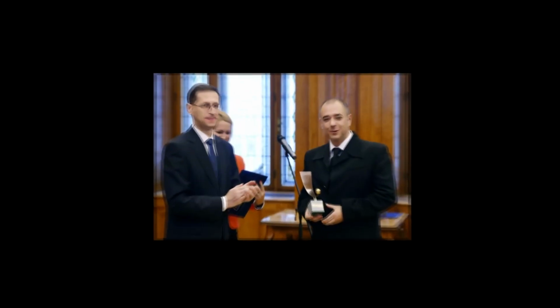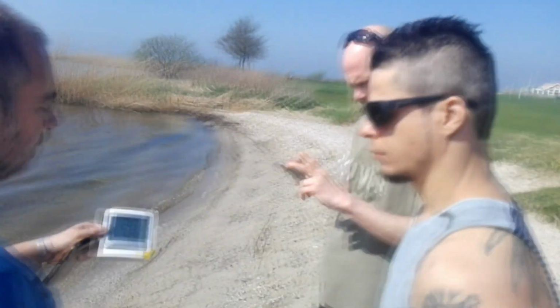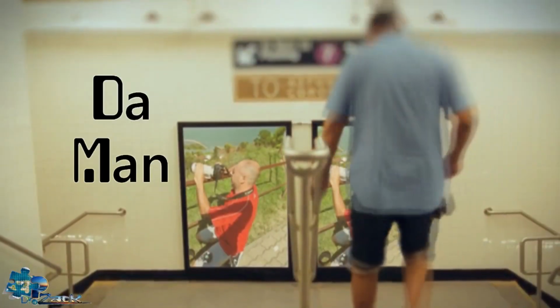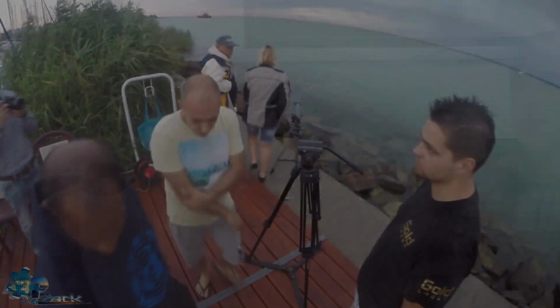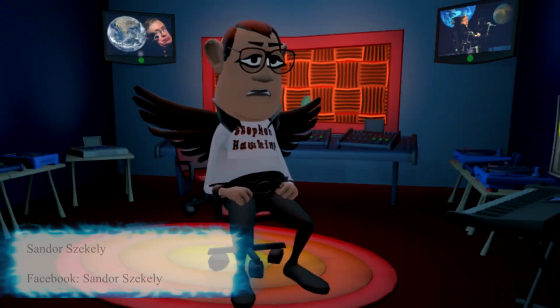Sandor is an inventor from Hungary who joined FECORE from the beginning. Sandor had also been considering how to verify that bodies of water conform with the WGS-84 geoid model. In 2016, he decided to test this by using a laser beam over the surface of water. Zach and I decided to recreate an experiment similar to Stephen Hawking's experiment to prove that the surface of the water actually curves according to the curvature of the Earth.